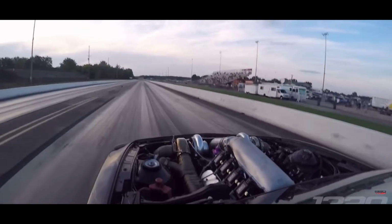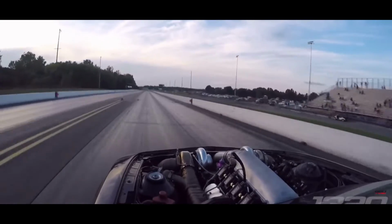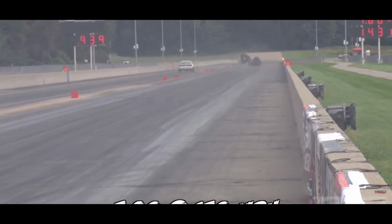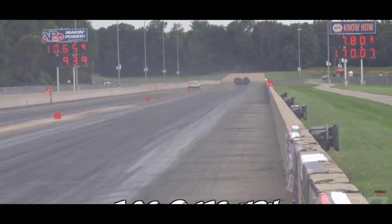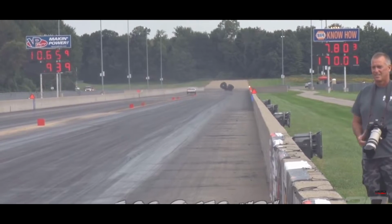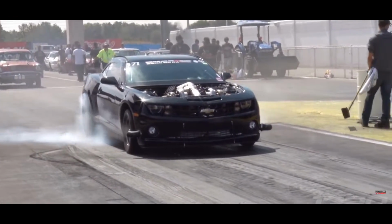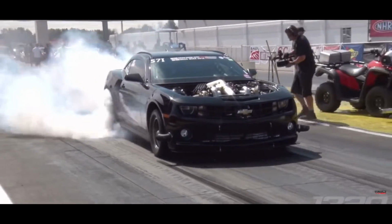Next is the price. Normally, it wouldn't be too bad. You can buy an SS for $43,000, which is not horrible, but due to the fact that the Corvette exists, I can't do it, man. I don't understand. The C7 Corvette, you can buy that for around the same price as this car, and it is just way better in my opinion.